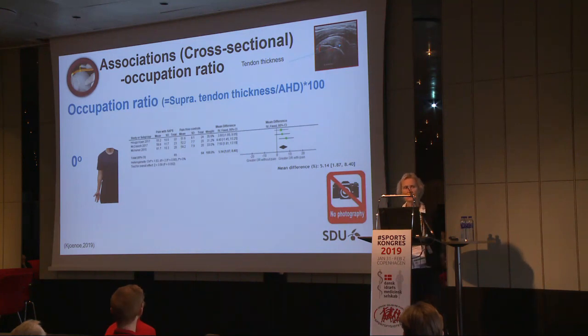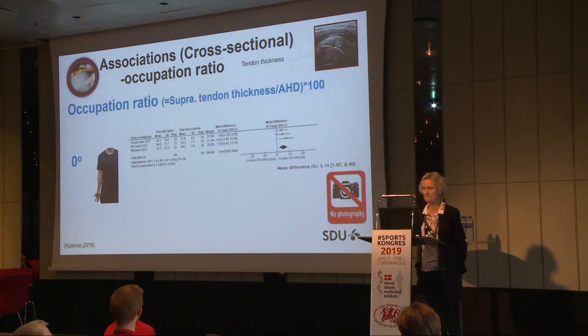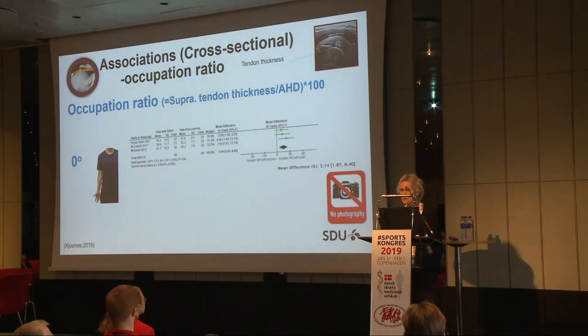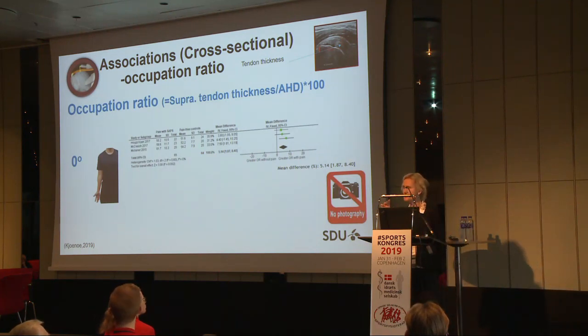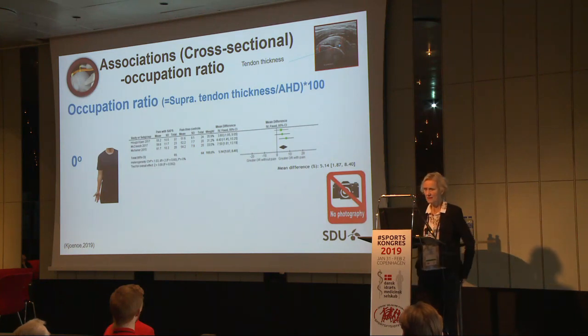As I said, we also wanted to see whether the occupation ratio has an influence. And the occupation ratio is defined as the supraspinatus tendon thickness in relation to the total acromial humeral distance in percentage. So that tells us something about how much of the AHD space is occupied by the tendon thickness. Also, how much free space is there besides the tendon.